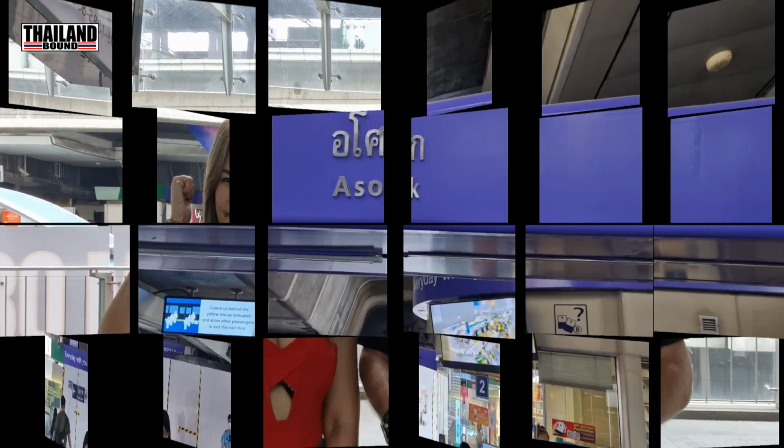So again, if you're somewhere around the Nana area, just jump on the BTS one stop, it's 17 baht, and then go downstairs to the MRT. You ready? Yes. Okay, let's go.